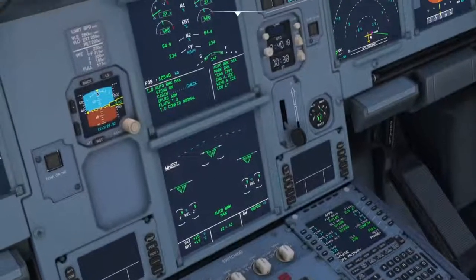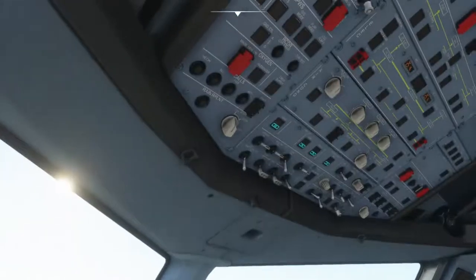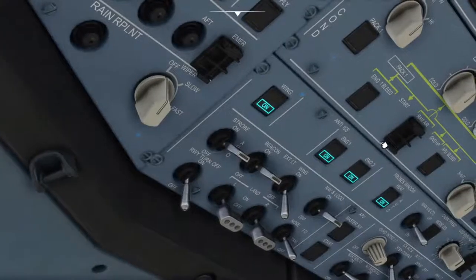And this right here shows what instruments are already on or what systems are already on. My engine anti-ice and wing anti-ice are turned on because I just turned them on. I'm gonna turn them off right now and set no flight to take off.